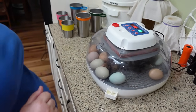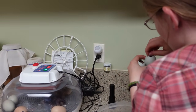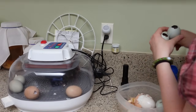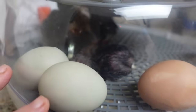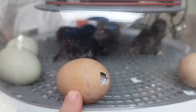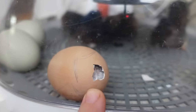We'll see what happens. All right, Sarah and I are investigating something here. It is a little after 2 o'clock on day 2, and I'll give the current status here. We've got 3 in here that are fairly newly hatched, still wet. We have 3 here. These 2 Easter eggers have pipped but have not hatched yet. This is the one where we made the little air pocket hole, and we can see baby moving around inside, but it has not hatched yet.